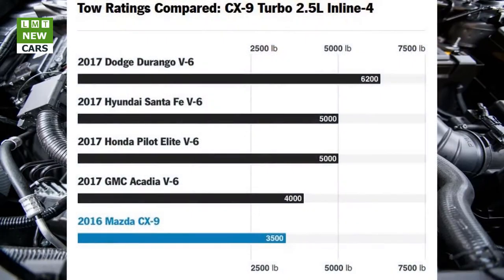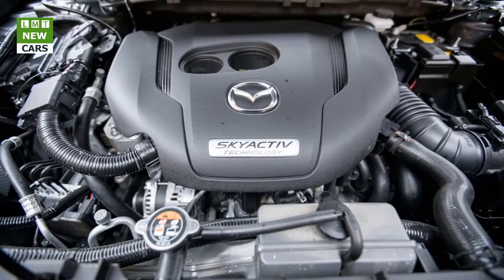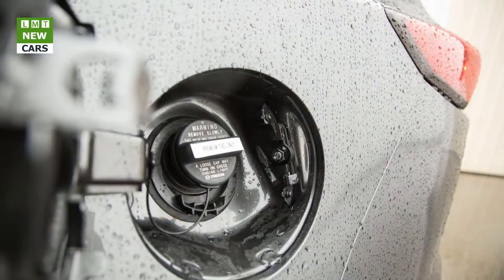A 3,500-pound towing capacity gives the CX-9 useful cargo hauling capability. Those looking for real towing grunt should consult the Dodge Durango, which offers a 6,200-pound capacity when equipped with its standard V6 and a healthy 7,400 pounds with its optional V8 engine under the hood.